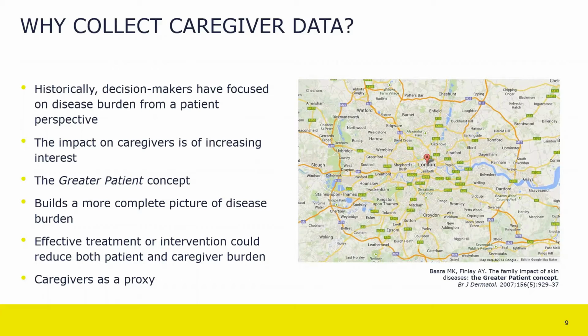It's a concept that was defined by a group of dermatologists working in caregiver research, and it's called the greater patient concept. So you can see here the map of London in the same way that we have the City of London and then we have Greater London. We also have the patient at the centre, and then we have those around them. So it could be those who are caregivers, it could be those who are family, but it's those people who sit around that patient and who can potentially be impacted by their disease, by their condition.